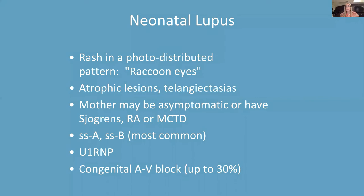So you want to send off, when you're suspicious, an SSA, an SSB, which are most commonly positive, but also U1-RNP. If you're that suspicious, it's probably good to get an EKG at the very first visit, because up to 30% of these babies can have a congenital AV block. Next.